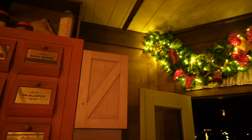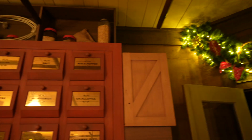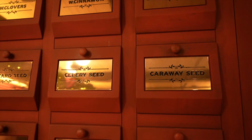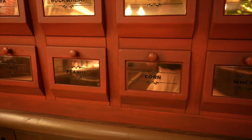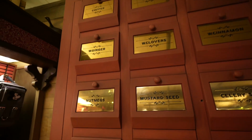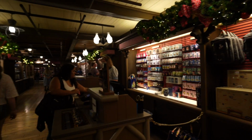The store is also really cute because they have this really cute garland up on top of the door. And then look at all these little slots that they have. Like pepper, cinnamon, allspice, caraway seeds, celery seeds, rye, barley, wheat, corn, peanut, we'll stay away from that one, oats. It's so cute. And it's just on this wall along with some more bags and stuff on this side. And then this is kind of what the general store looks like. And we're right here in Frontierland. You can see the little wooden floor.